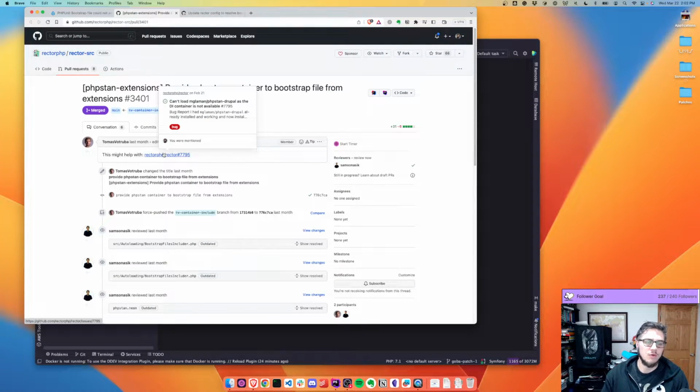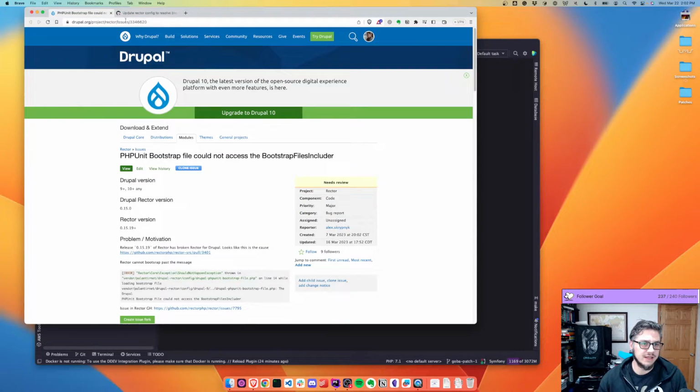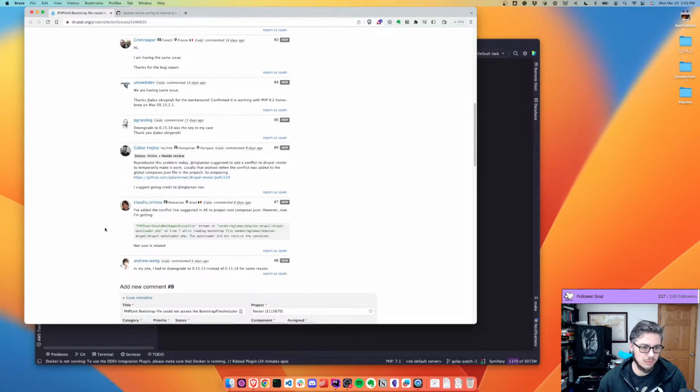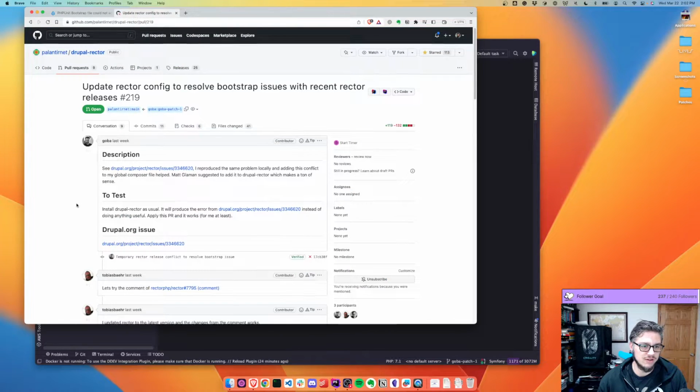Thing is, Rector started loading PHP extensions for all the extra goodies they provide now, like type specifying extensions, all this other stuff. But it was doing it incorrectly and not passing in the service container, which PHPStan Drupal requires for autoloading Drupal and all this other good stuff. But I guess even then, it's still broken. Luckily, Gabor has worked on a pull request, so I'm going to dive into this.